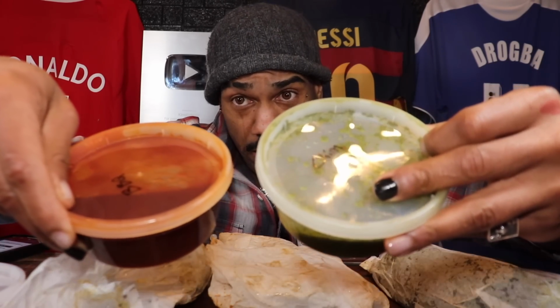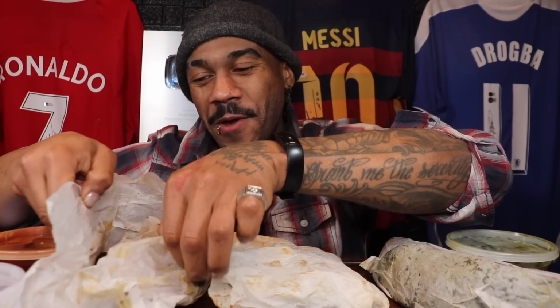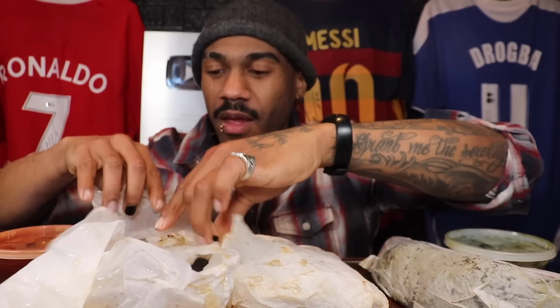And it came with 2 sauces, a chimichurri and a barbecue sauce, and a thing of pickled onions. I haven't opened any of this stuff up yet, other than this, which is brisket. And it is just, bruh. Y'all ready for this? Look at this. We're gonna get into this, man.